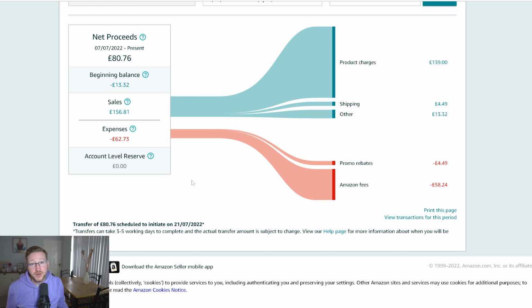Same with the Betfair trading as well. I say to people, don't risk more than you can afford to lose. That's always the best way to go.